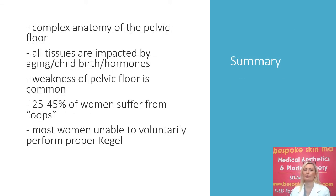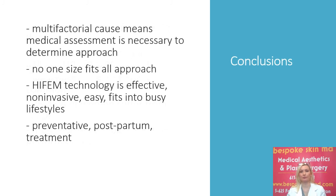So in summary, we have reviewed the complex anatomy of the pelvic floor and discussed how all of the tissues are impacted over the course of a woman's life by aging, by childbirth, by trauma and hormone changes, and that weakness of the pelvic floor is very common in women. Anywhere from 25 to 45% of women suffer from an oops or a leakage or some sort of dysfunction. And most women, as I told you in the beginning, are unable to voluntarily perform a proper Kegel exercise in order to strengthen the floor.